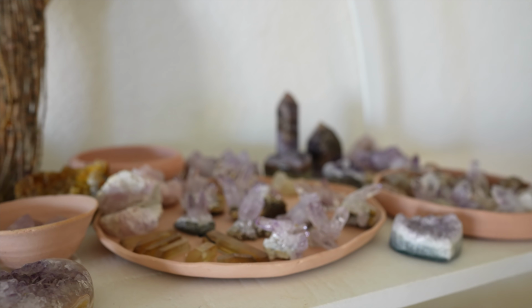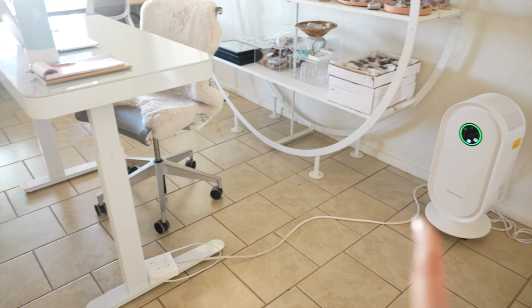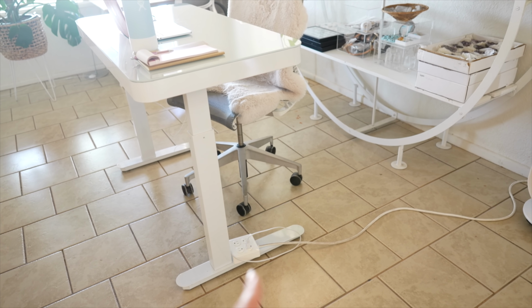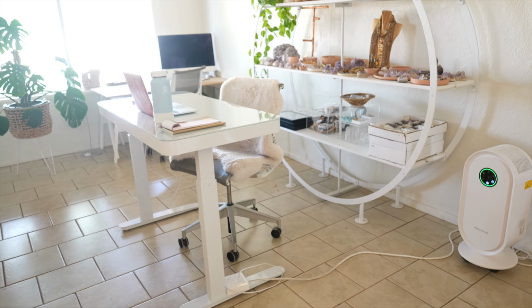Oh, and this cord down here, that's my desk plugged in. And also, I have an IKEA extension cord just running from the wall. It has different outlets on there, so I can plug in my computer if I need to charge that or whatever. I can charge it up right there.